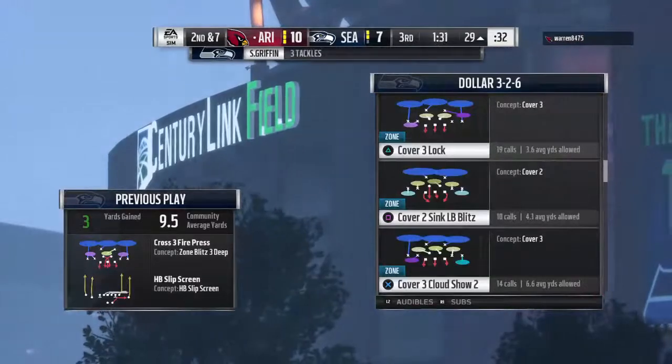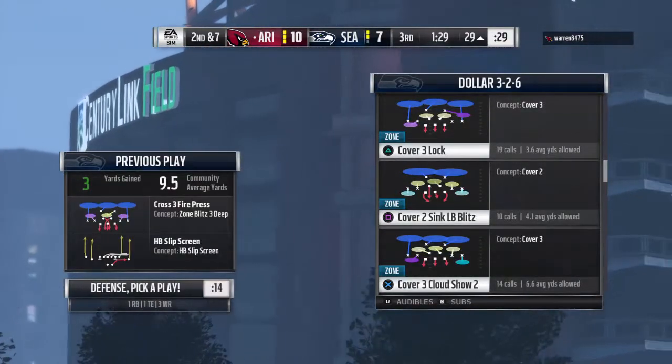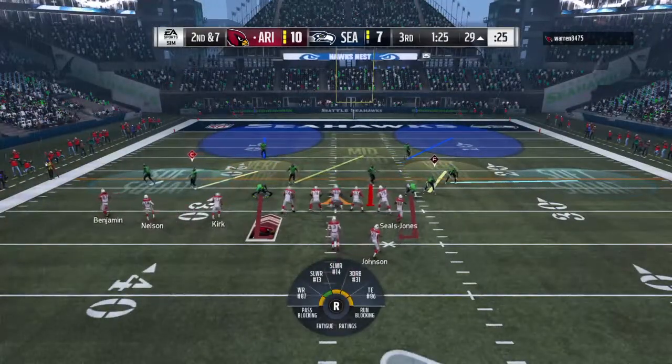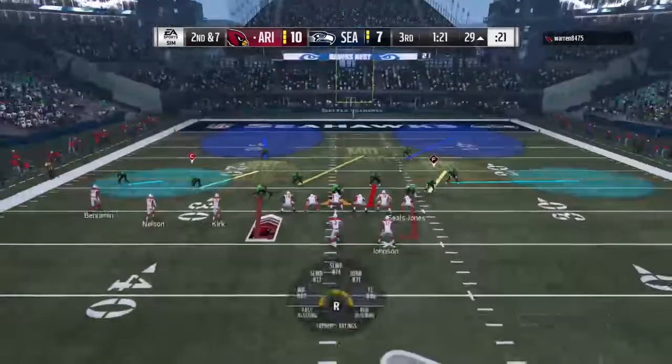In order for a screen pass to break big, a lot of things have to come together and be well executed. But all it takes is one small thing to go wrong and keep it from being a big game. That first down completion only netted him 3. 2nd and 7. Here we go now.